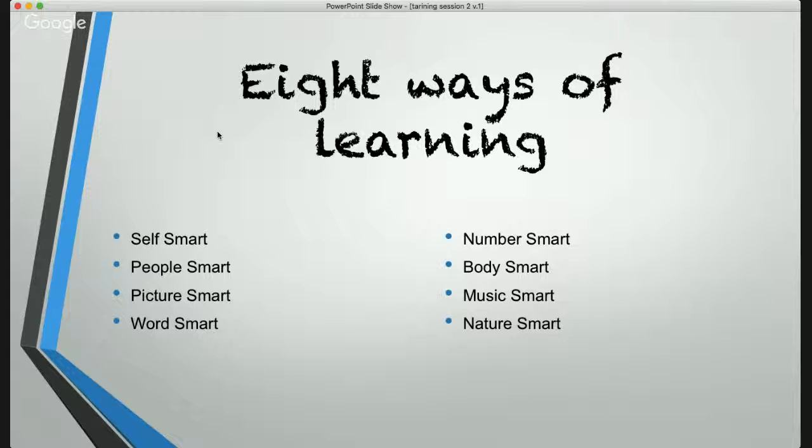Number smart, not just to do with numbers, it means logical and structured. Numbers are logical and structured, so that's why that word is used for this preference for learning. Body smart, some children can only learn, their brains only work when their body is moving. Music smart, these are children who are very attuned to rhythm and rhyme.